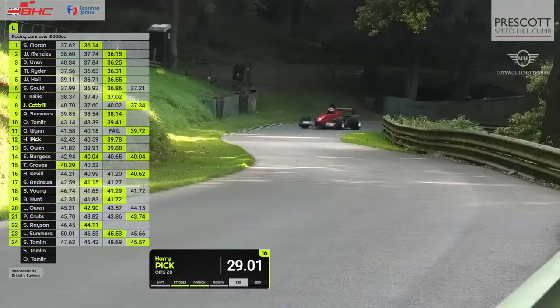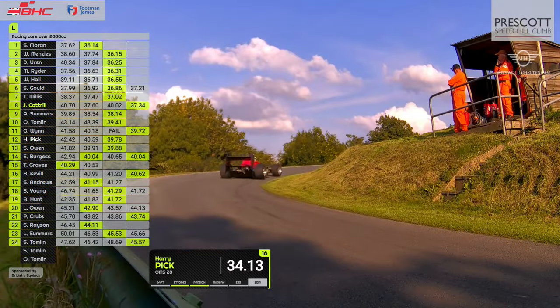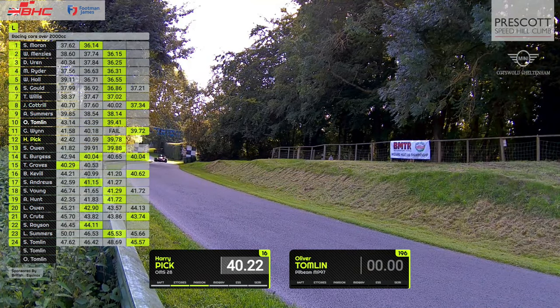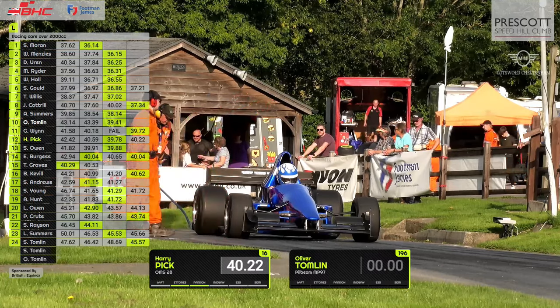Yes, so Harry Pick is well on his way. Now, Sandra Tomlin's car has been handed over. I don't know if that's young Oliver in the car or not. It is Oliver. Yes, so Oliver will be having a run. Harry Pick finishes in 40.22 in the OMS.